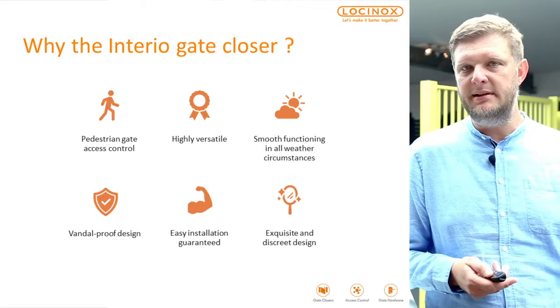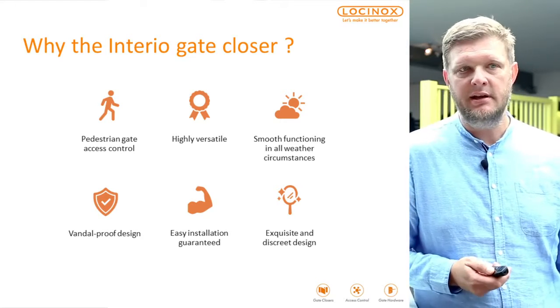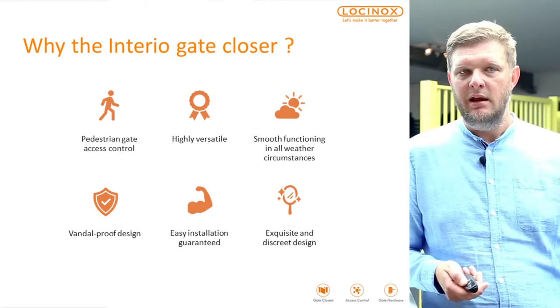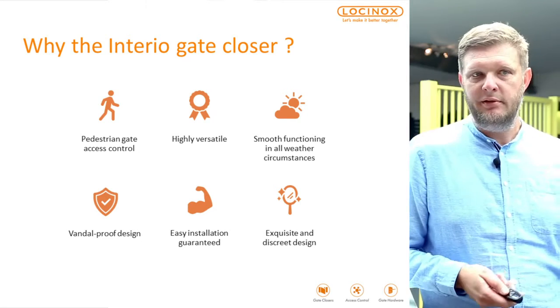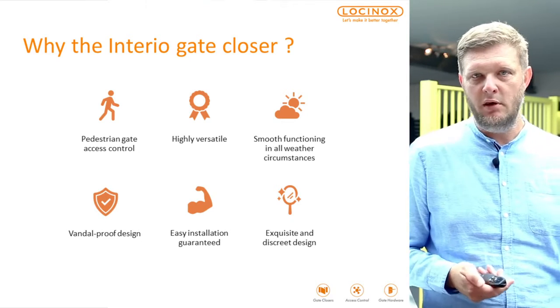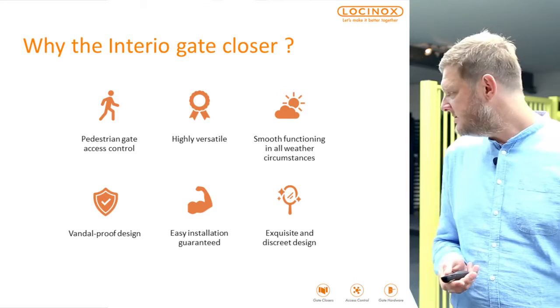So ideal for pedestrian gate access control. It's highly versatile, ideal in all weather circumstances. Vandal proof, of course typical for Locinox, easy to install, and a nice design.